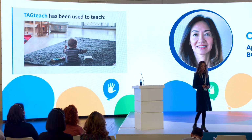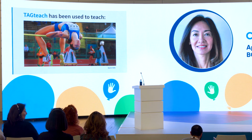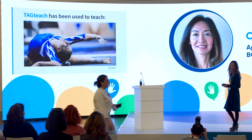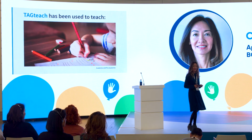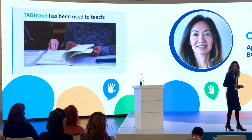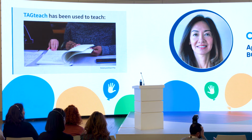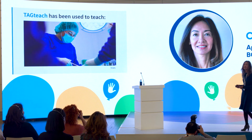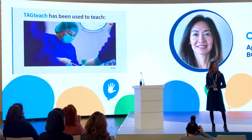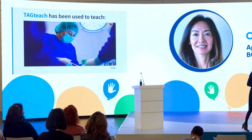Music, it's been used to teach music skills, dance, sports skills, all sorts of high sports skills, high jumping, gymnastics, even academics or pre-academic skills have been taught using tag teach. In fact, studying and exam prep, so not just for young kids, but also for adult learners, older children, even surgeons. Tag teach has been used to teach surgeons surgical procedures outside of the operating room so that they have reduced errors in that very important environment of the actual surgery.